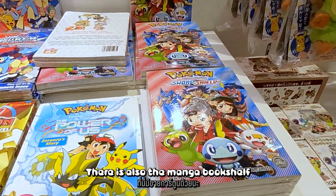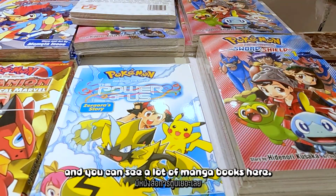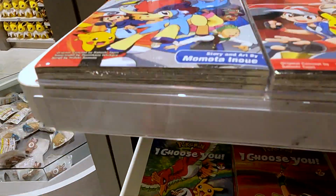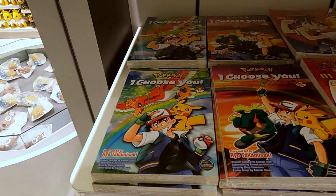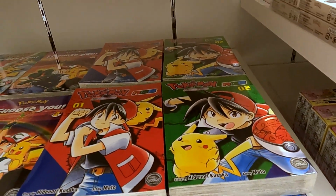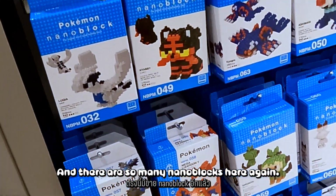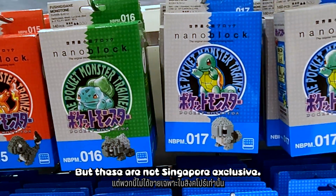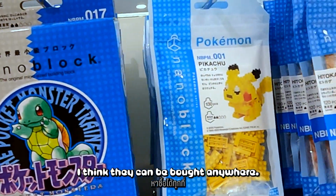Here, there is also the manga bookshelf, and you can see a lot of manga books here. And there are so many Nanoblock boxes here again, but these are not Singapore exclusive. I think they can be bought anywhere.